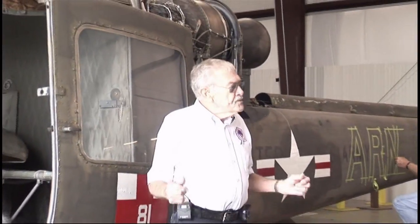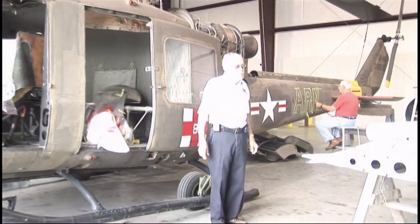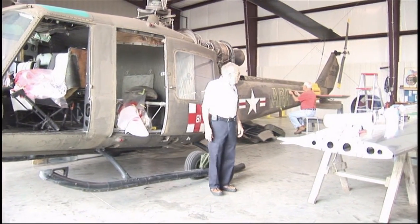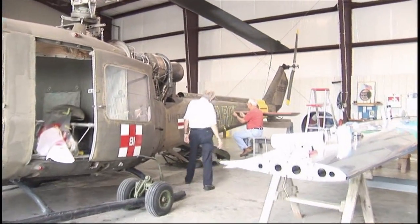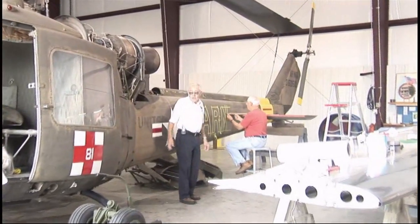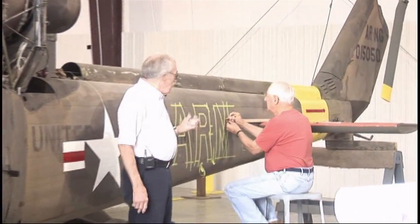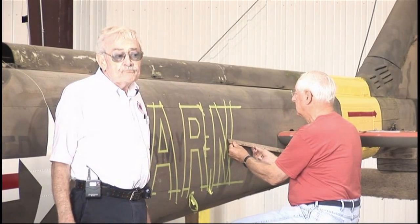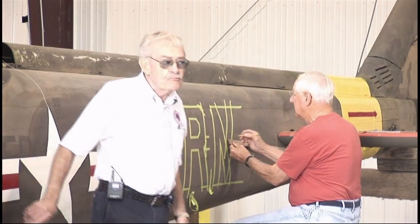This is where all the action takes place. These are our volunteers that come in on Tuesdays and Thursdays and make all these things look nice. Bill here is working on a Huey, one of his favorite projects. He was a helicopter pilot in Vietnam, so these are dear to his heart.